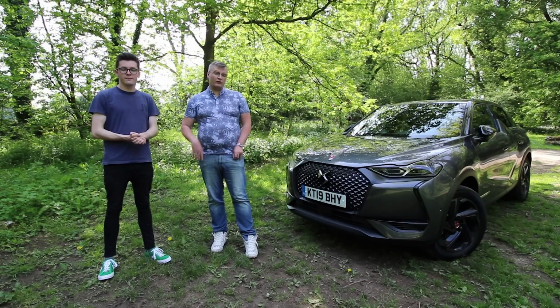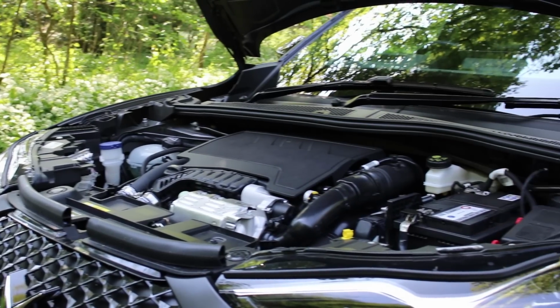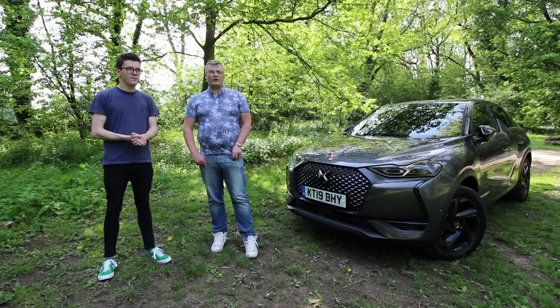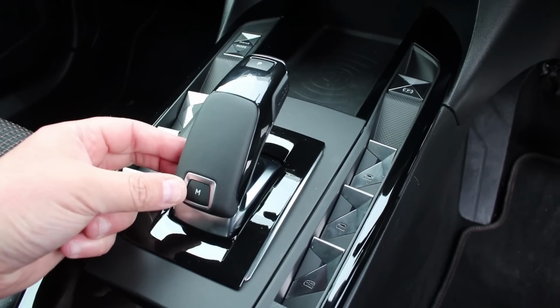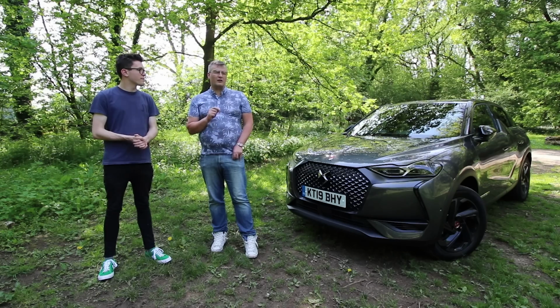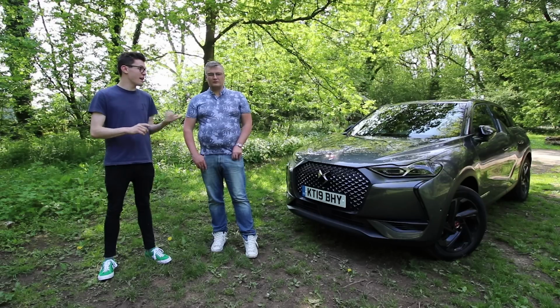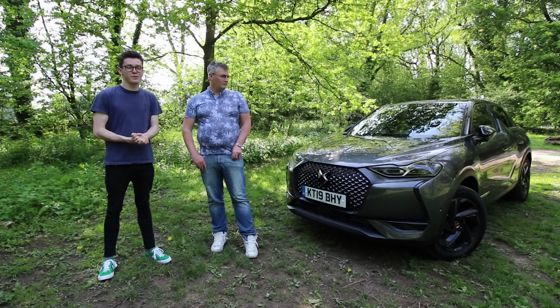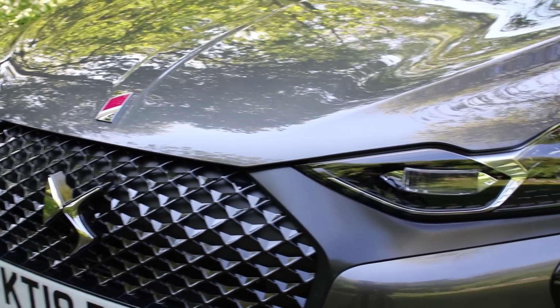The model we have here is powered by a 1.2, believe it or not, 3-cylinder engine, which is turbocharged, develops 130 brake horsepower, and here's the clever bit, it's coupled to an 8-speed automatic, very similar to the one in the 508. There's a range of petrol and diesel engines on offer, as well as a manual and that wonderful 8-speed automatic. You also get active cruise control, 18-inch wheels, and LED vision headlamps.